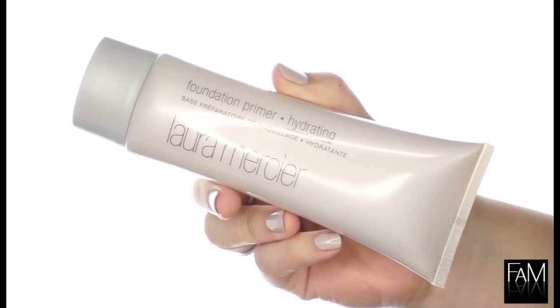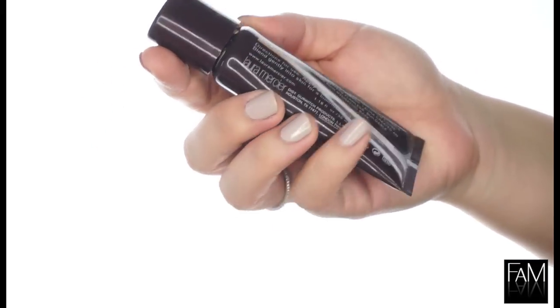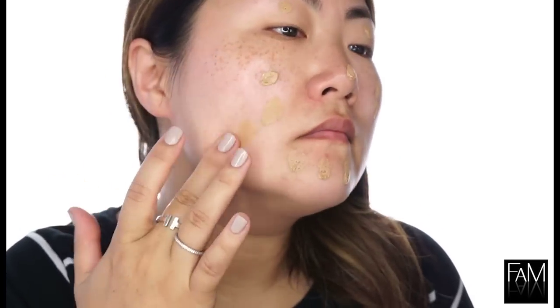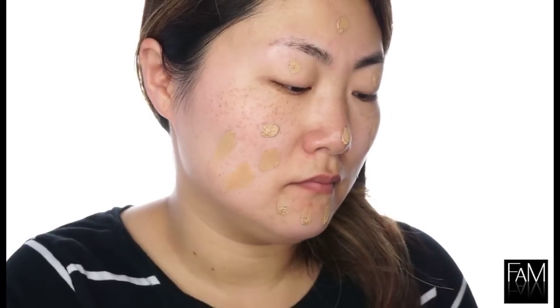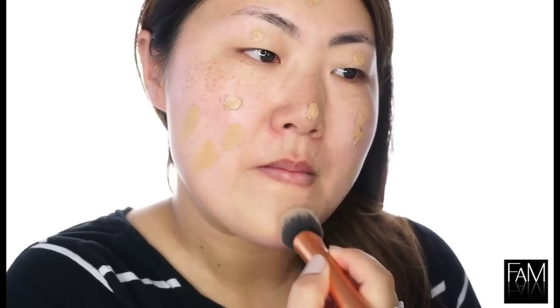So let's begin. The first step, I think it's important, is to prep your skin, and I am using a foundation primer for that because you want your foundation to stay all day and to be flawless. Now I am using still Laura Mercier Silk Cream Foundation. This is my favorite in all occasions, especially for very important occasions like job interviews.